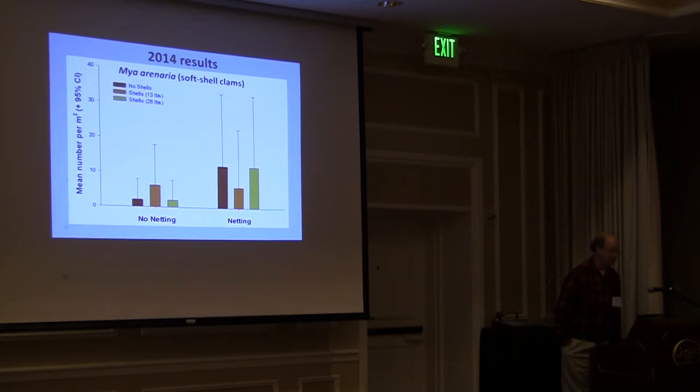But one of the things is clear. Take a look at the red bar and take a look at the other two bars. The red bar is no shell and the other two bars are with shell. And those bars are not different from each other for either the netted or not. So no effect of shell in terms of enhancing softshell clams.